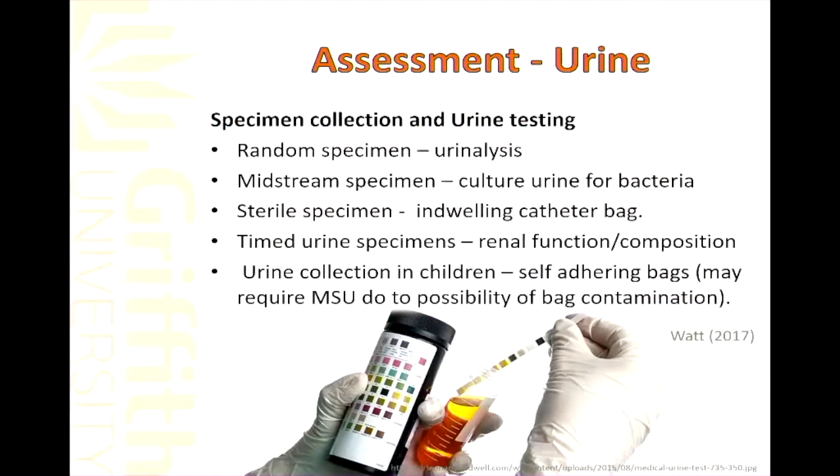The main one that you're going to do is a midstream specimen. So if I was to tell you, I want an MSU off you, what would be the important things that I would need to tell the patient? What does that actually mean? So basically, you want to flush away whatever is in the initial part of the urethra. That goes into the toilet, then the midstream of your urine goes into the pot for testing, and then you can finish in the toilet.